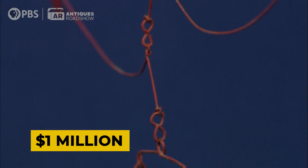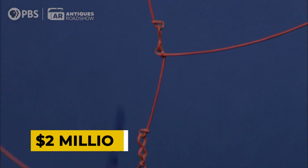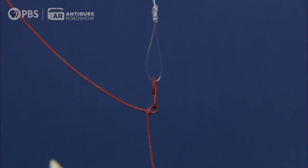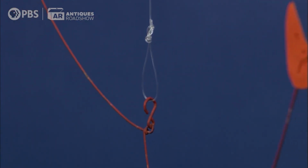Already huge money. But the story doesn't end there. By 2021, with the art market booming, the Roadshow revisited this mobile and updated its value to $2 million retail. Imagine that. The mobile's value doubled in a decade without the owner lifting a finger, except to dust it carefully, I hope. She was probably extra cautious about any breezes in her home after hearing that.